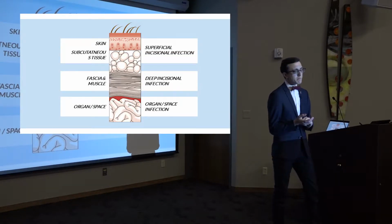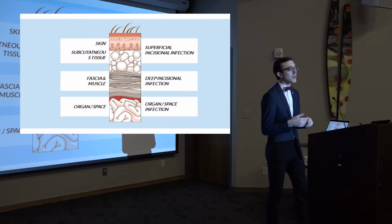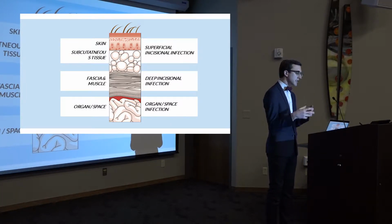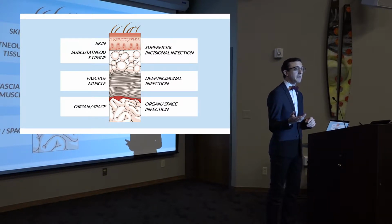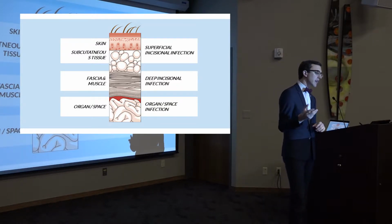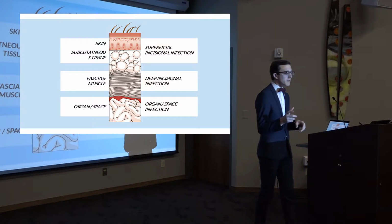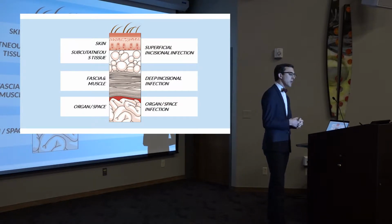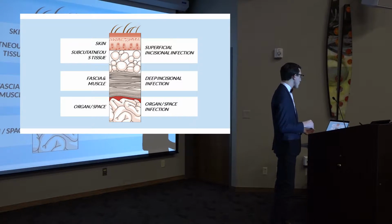To go through some definitions briefly, the CDC categorizes surgical site infections into three groups: superficial, deep, and then organ space infections. Obviously, it's intuitive to understand what a superficial incisional infection is, involving the skin and subcutaneous tissue. A deeper incisional infection involves the fascia and muscle. For a post-cesarean organ space infection, that really is predominantly endomyometritis. There are some patients who might develop a pelvic abscess post-cesarean, but mostly that would generally not occur outside of the context of a concurrent endometritis.